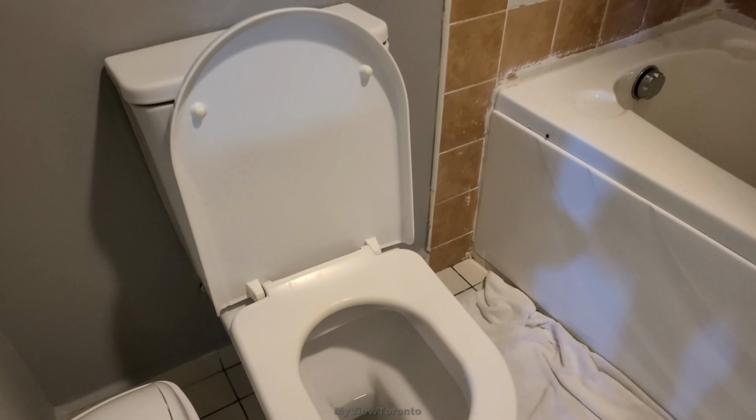I think this whole resort is old. It needs updating. It's very rough around the edges. See here. The toilet's very old. It takes a lot of flushing to get it done. You can see like here, look at the tiles right here, right? This is a very old place.